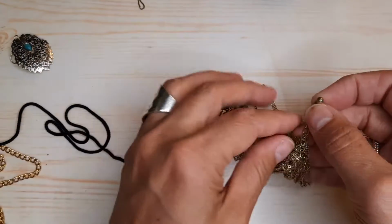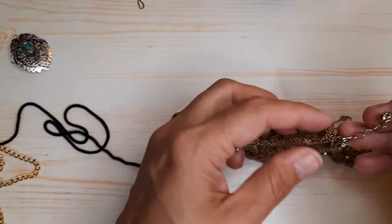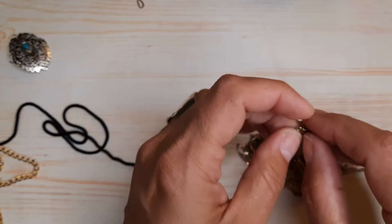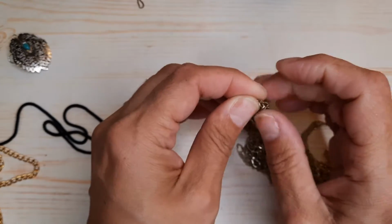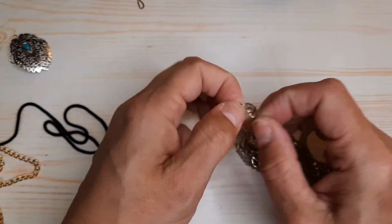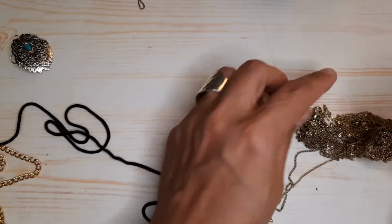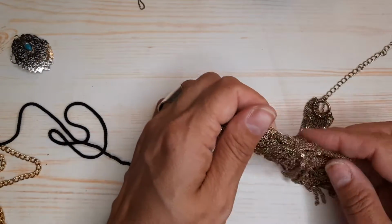And then we've got this multi-strand. Oh, this is going to be a project to try to get this untangled. See how quickly we can get that out. Okay, we got that end out. Oh, it's a hot mess. Look at that big jumble. Oh, what a shame.